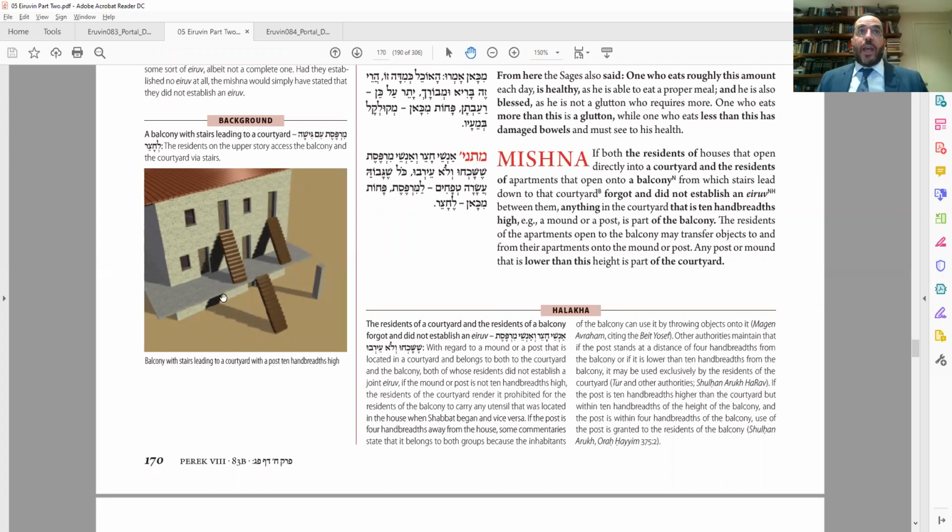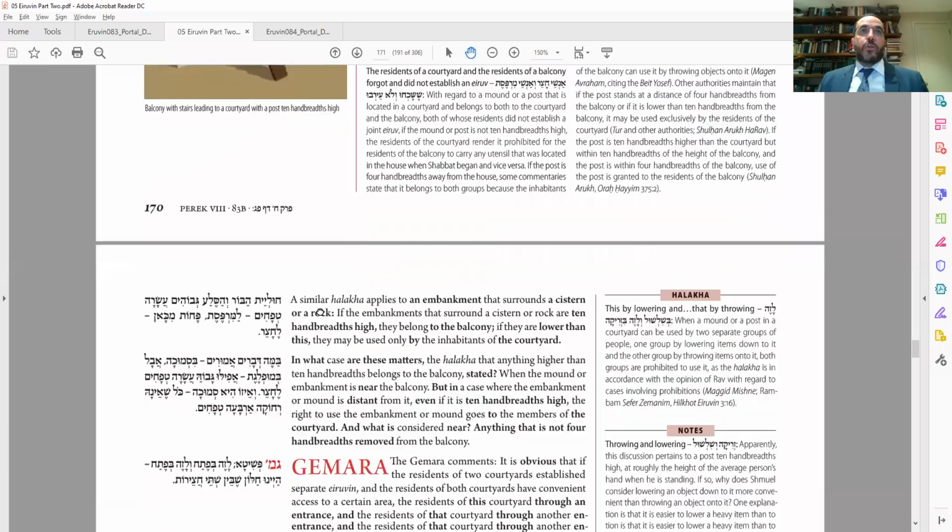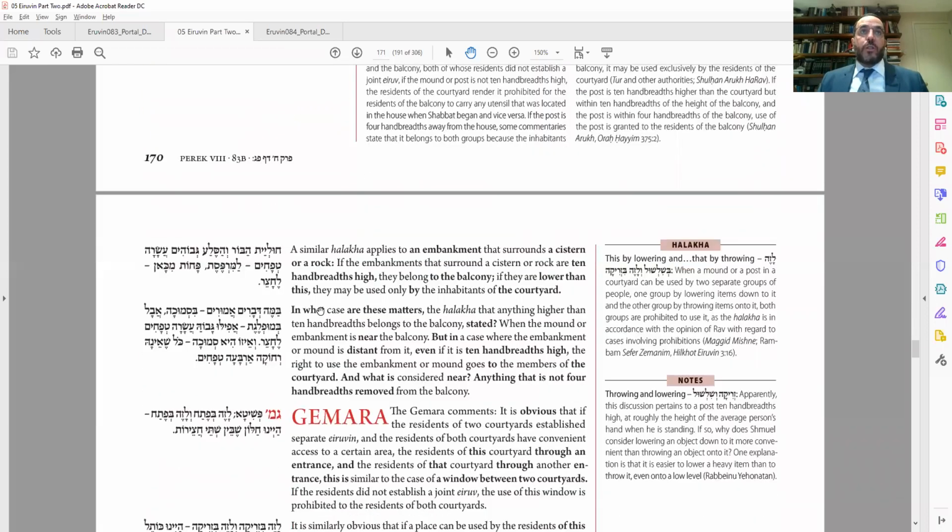It's more difficult to access from the people on the ground floor, and therefore this belongs to the people up above. However, if it's less than 10 tefachim or something on the floor, then that would go to the ground floor and not to the upper people. So that's the general rule, that it goes to whomever it's more convenient to use. And so if you have an embankment around a cistern or a rock and it's 10 tefachim high, that goes to the upper floor. Less than that, it goes to the lower floor.